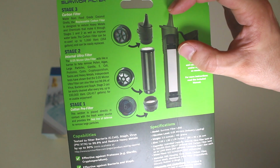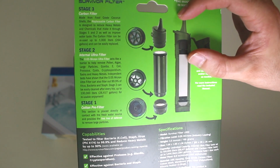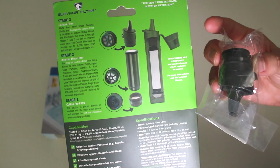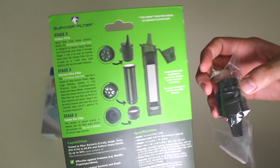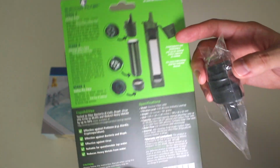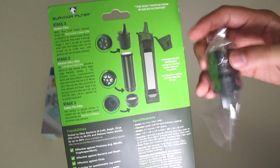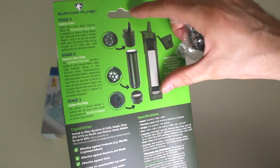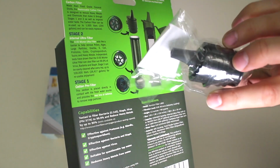Now the filter on top, which is this piece, actually lasts for 1,000 liters. But for just 10 bucks, you could buy a replacement. So basically in this little setup right here, I have 2,000 liters worth of clean water that I could use. So that's pretty cool. I like that you could just replace it, and instead of buying a whole new one, for 10 bucks you essentially have a new one. And it's just this top piece right here.